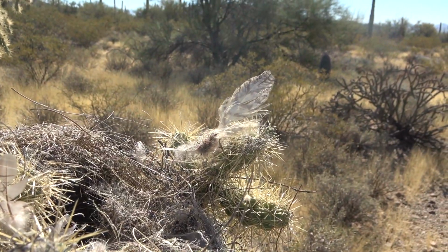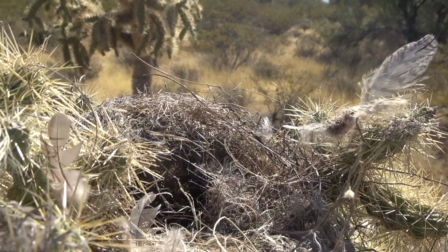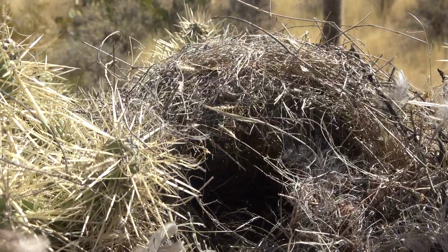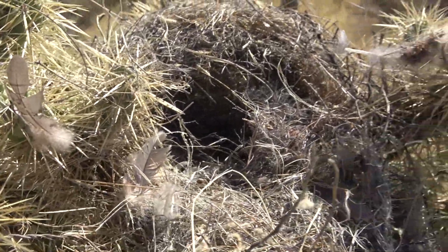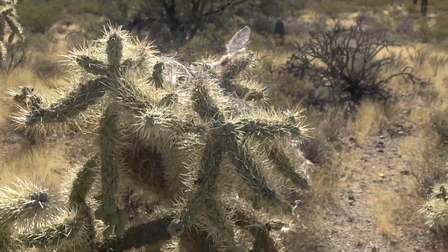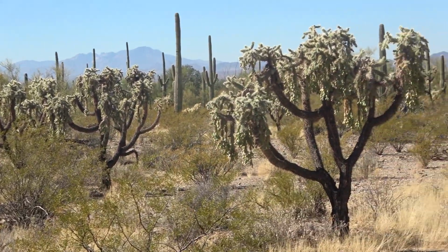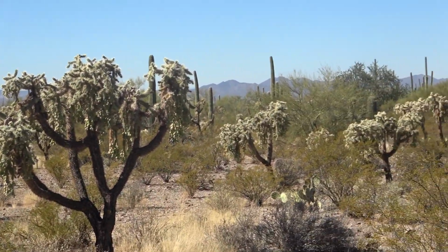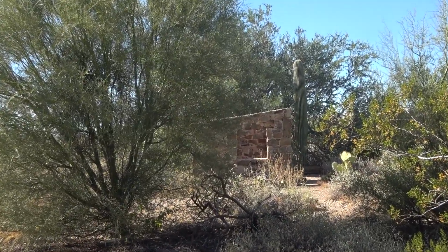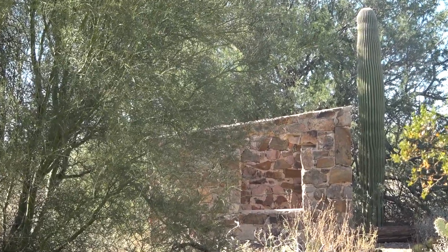This feather caught my eye. And this is one of those nests in the cholla, like we've been watching the birds build. Surrounded by feathers. This is so picturesque. It's just situated right behind the bathrooms.